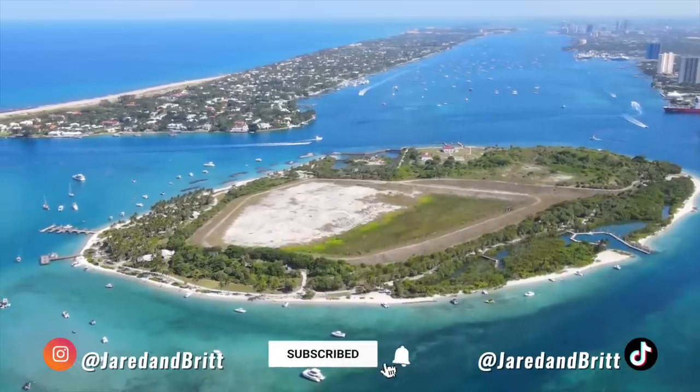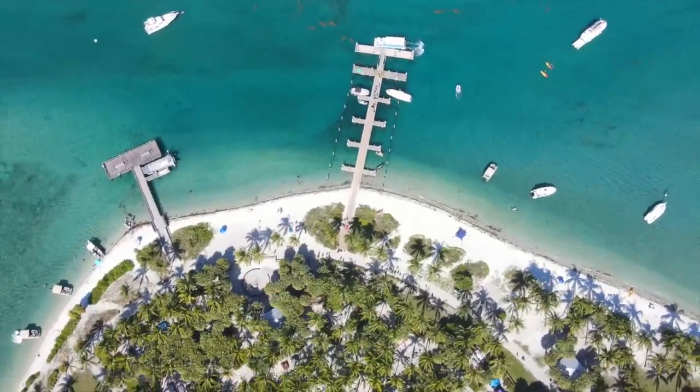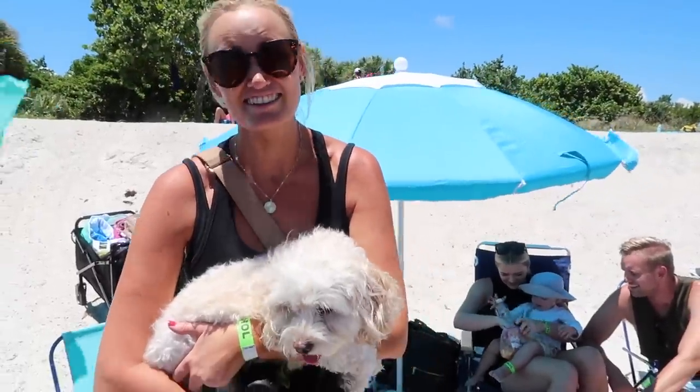Peanut Island again. You guys, it's Peanut Island round two, and we are so excited. We are here with Britt, Maddie, Rick. Woo! And we got little Finn with us. Yes, dogs are allowed here. I feel like it's dog day. There are so many little dogs today.